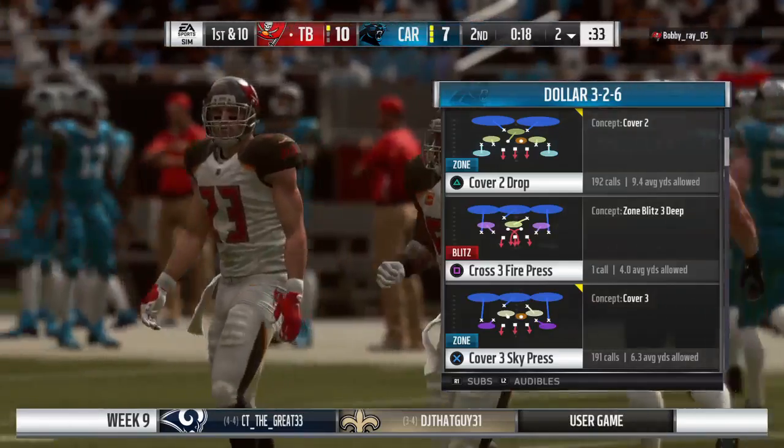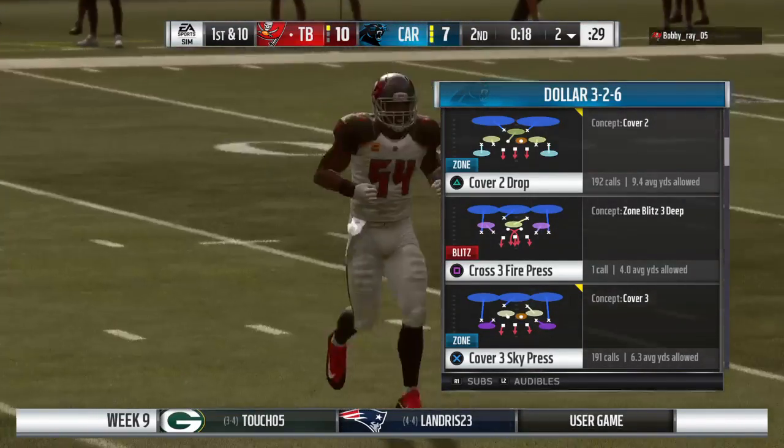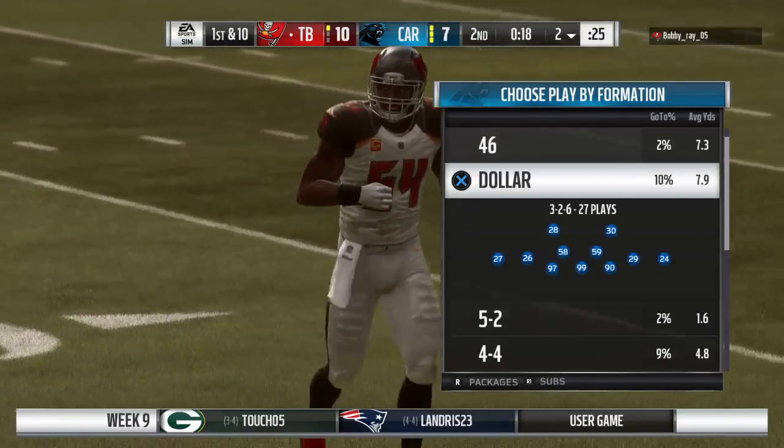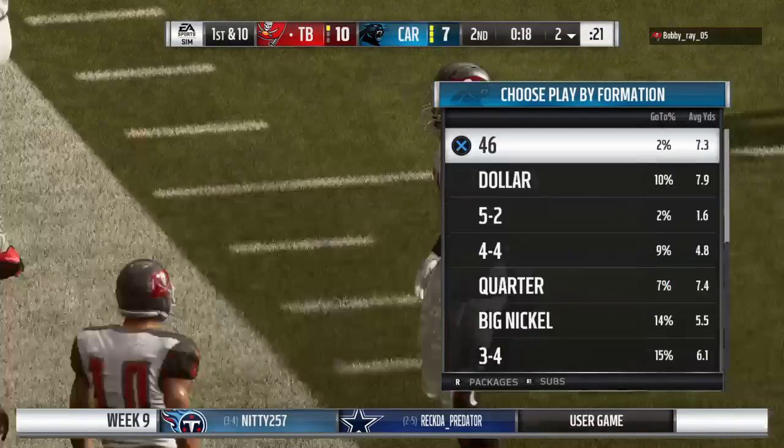So thinking with this amount of time on the clock, probably just sit on it, and we'll see these two teams go to the lockers. Yeah, I don't think you want to overthink it in this situation. Either side of the ball. Just go ahead and finish up the half and get on out and talk about it.